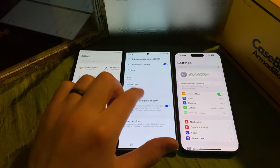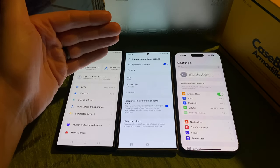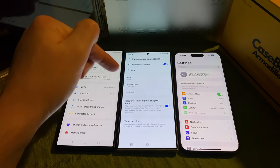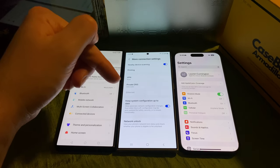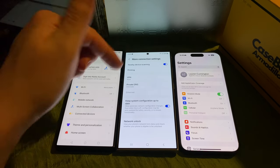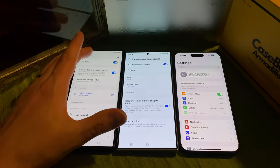I think the private DNS might be what allows schools to control. I have no idea. I really have no idea about that. I'm sorry. No idea.